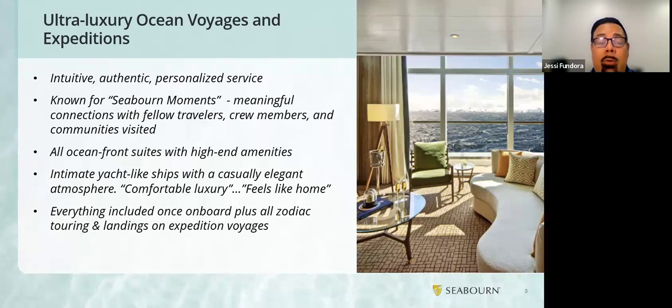We mentioned these are all oceanfront suites. All the vast majority are balconies, as I mentioned, a couple of windows. We use very high-end amenities that you'll see when I show you pictures of the actual suite. And the product, when it was originally in the 80s and 90s, was called the Yachts of Seabourn. And that was because even though they were much larger than a traditional yacht, they did offer that yacht feel. It was very personable. It was really the first small ultra luxury cruise line in the industry. And we've extended that feeling into the larger ships.